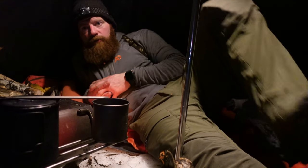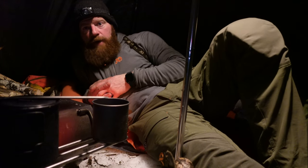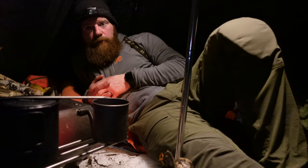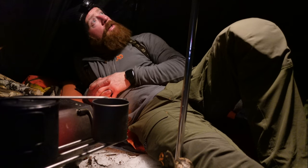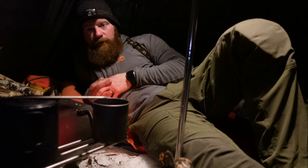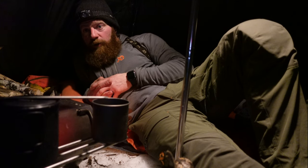Took my boots off, just drying my feet out. Feet got soaked out on the pond and the slush earlier, so it's nice to get those wet boots off. I forgot to bring my little digital thermometer that I normally take, but I'd say it's every bit of 20, maybe even 25 degrees in here now, so I'm gonna have to shed a couple more layers here later.